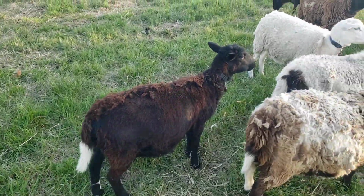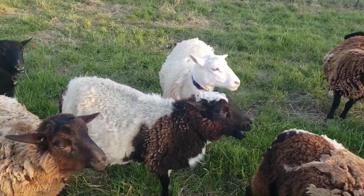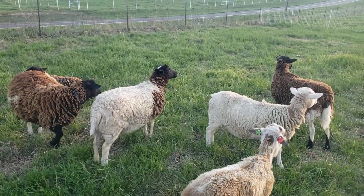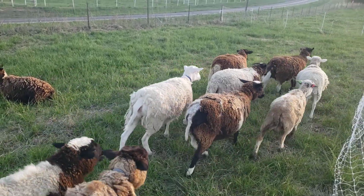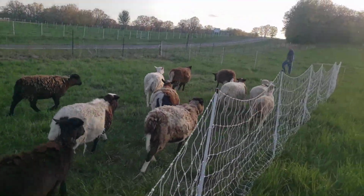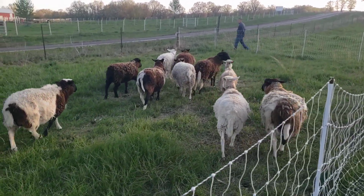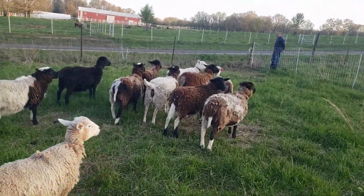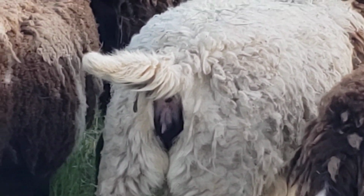You can see a lot just by their posture. Are their ears up? Do they look alert, perky? Are they all together, or do they separate themselves from the herd and go off by themselves? Are they eating? Are they not eating? Just observe their behavior. They can tell you a lot just by that. And so we still have a lot to learn. You know, just what you wanted to see, right?